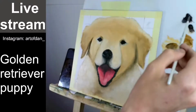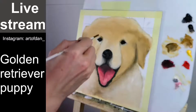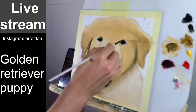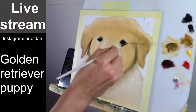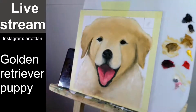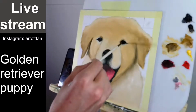And also can work with eyes, since I'm using this black, can work his eyes area. Let's take white again, and make some highlights for eyes.